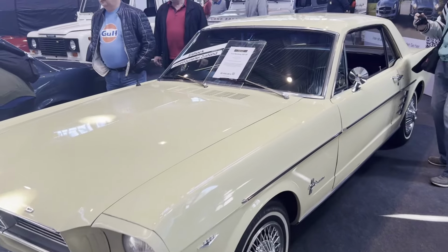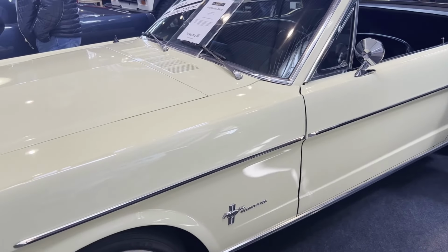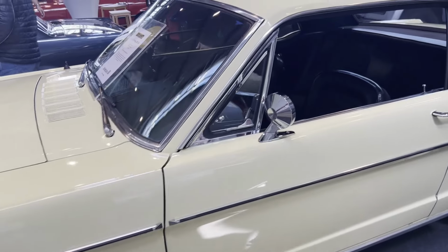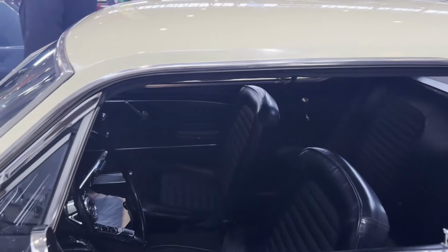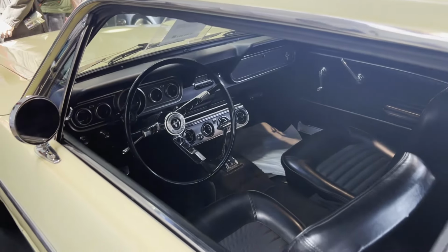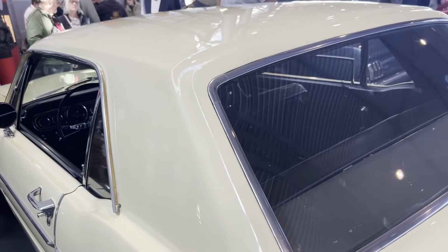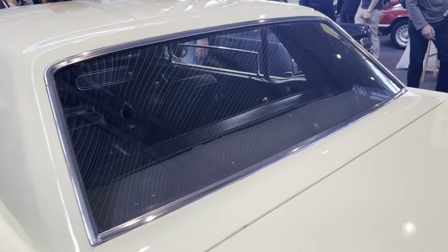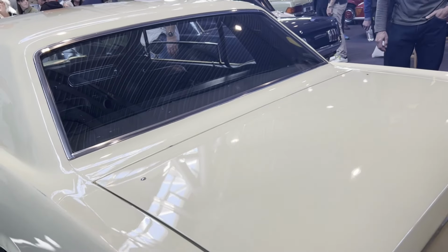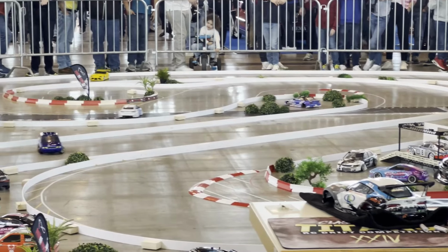More bad timing with voice recording as we have a look at this 1966 289 V8 Ford Mustang in pristine condition for 31,000 euros. I want this. I don't know how I'm going to do it, but I will do it. Soon. Probably. Hopefully.